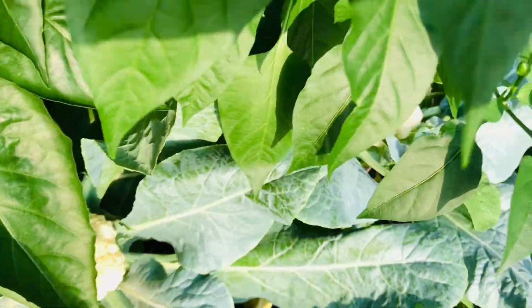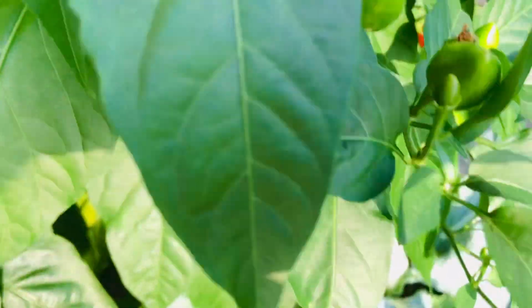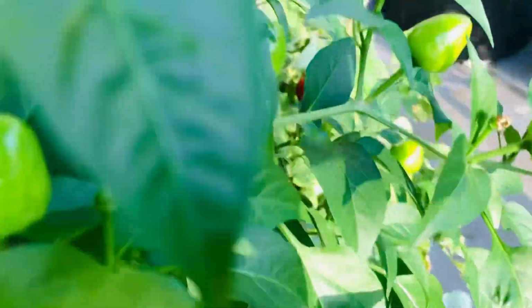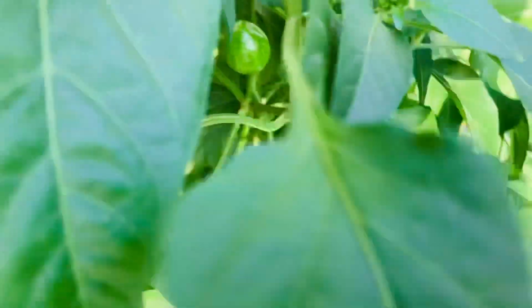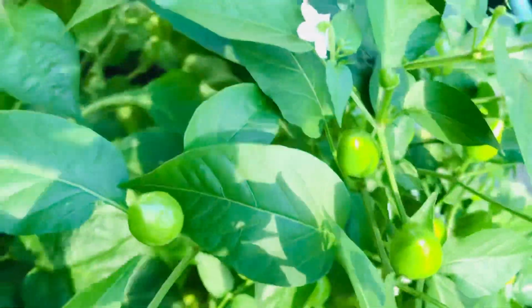And just behind my cauliflower tray pot is another 8-inch grow bag in which I am growing these round button chilies. They're super hot in taste. Don't get fooled by their size, they're really spicy and hot. But since I love chilies, I'm really excited and very delighted by the number of chilies that are growing in that one grow bag.